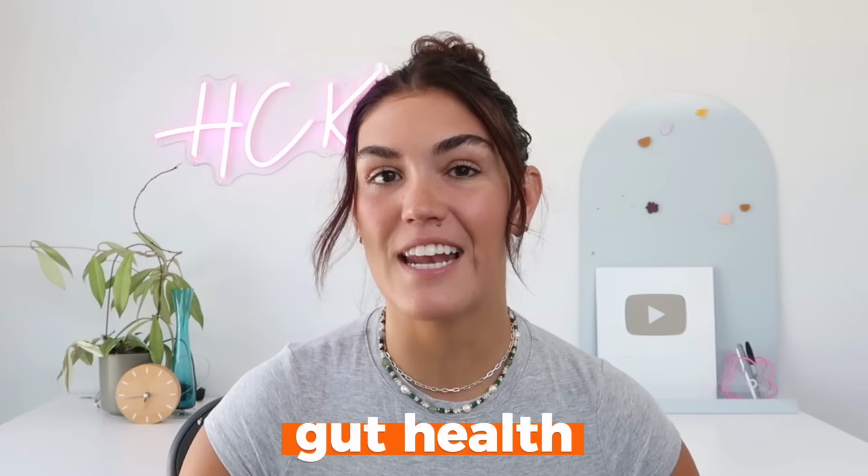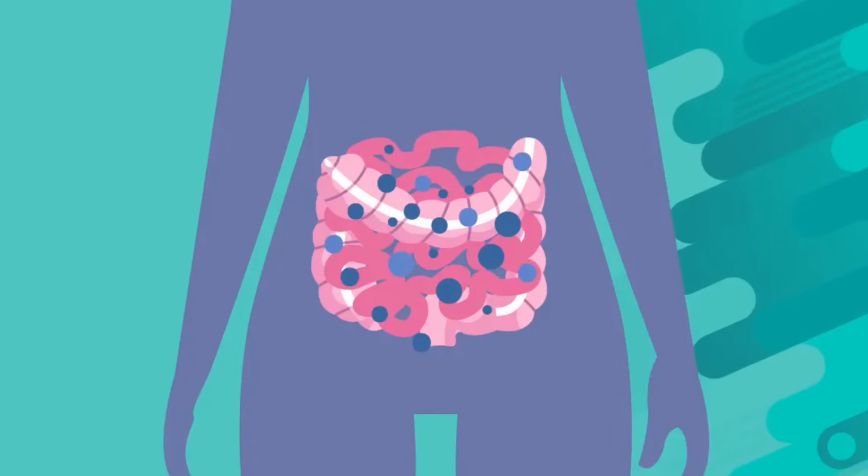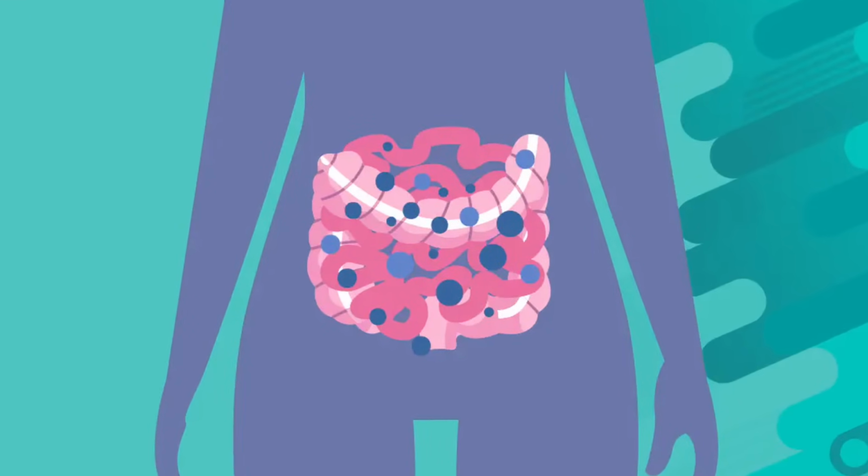The next benefit is that it actually promotes gut health, and this is because it has antimicrobial properties. These can help to balance your gut microbiome. It fights off harmful bacteria like Candida and promotes the growth of beneficial bacteria, supporting overall digestive health.